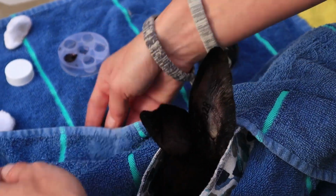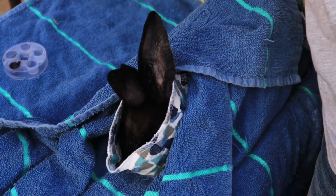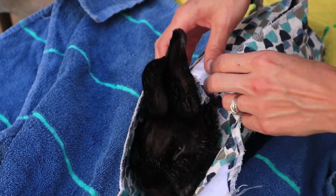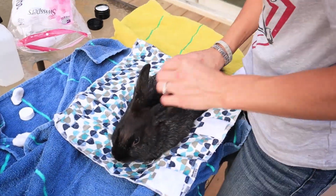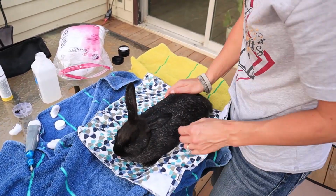Pro tip: if you want an easier time tattooing rabbit ears with characters, take a name for yourself that only uses straight lines in the letters. Yes. You don't want S's, 8s, 0s, all that fun stuff.